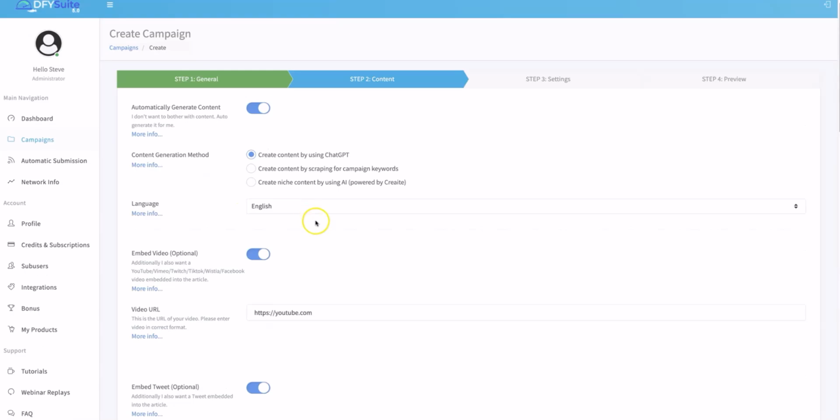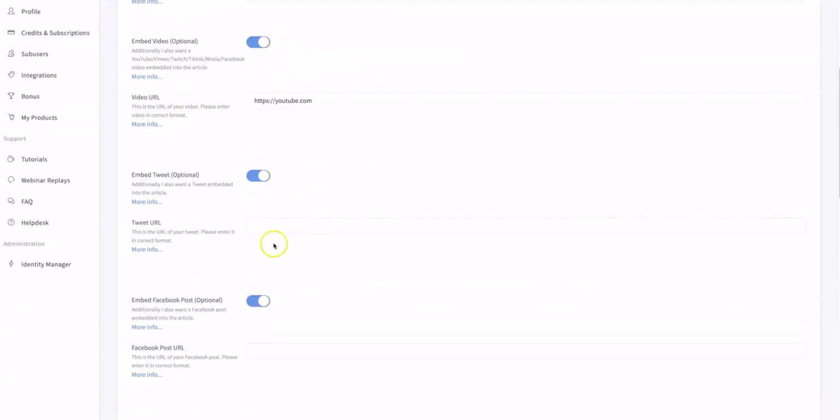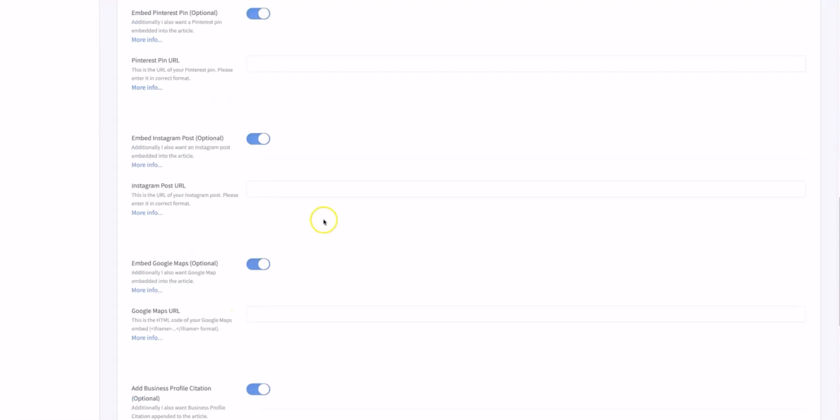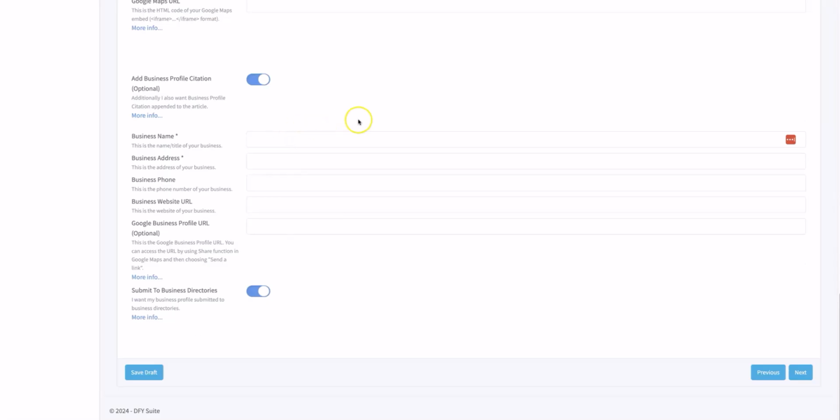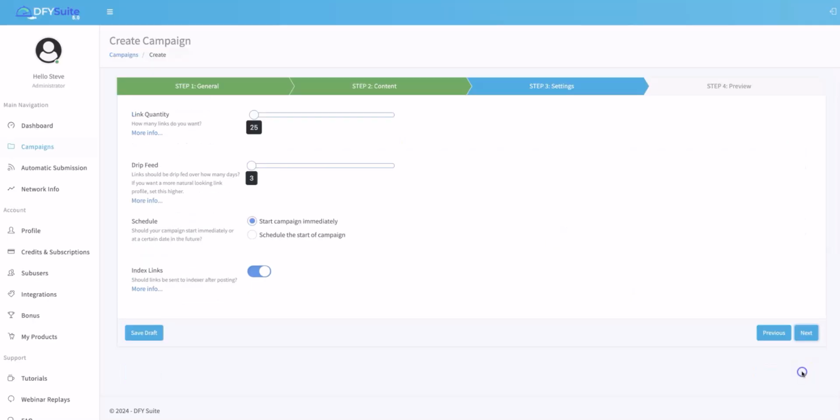So if you're just looking to get rankings directly to your site or directly to your video, then you can go ahead and just ignore all those additional options. But we do have many users who utilize all of our options to ensure they can rank as many properties as possible. From here, all you got to do is hit next.